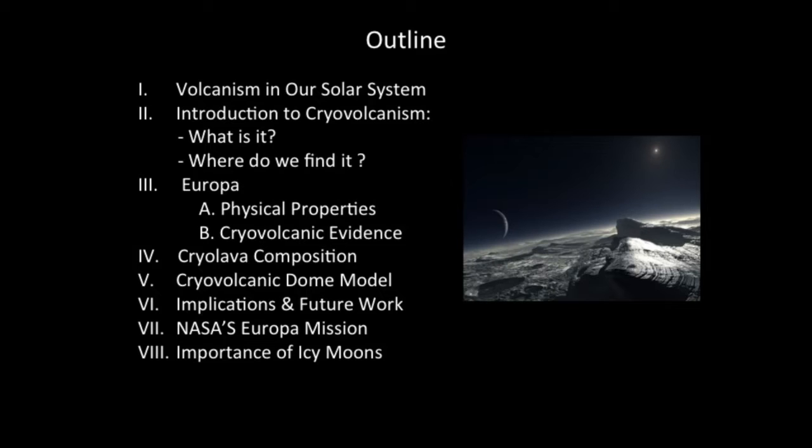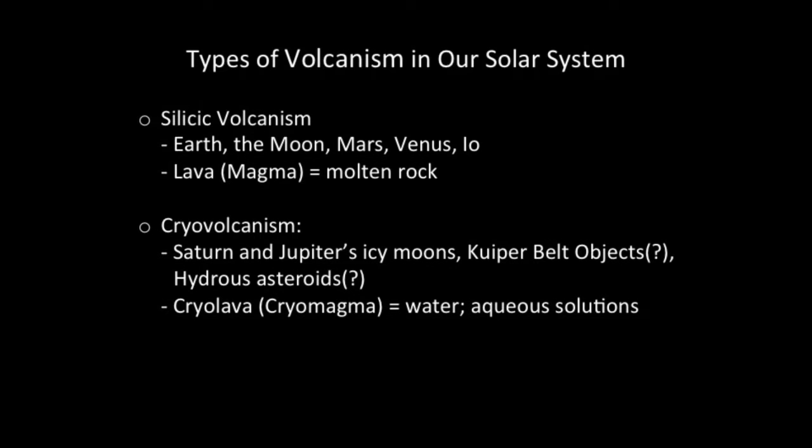We'll talk about the implications of that model. Then we'll touch on NASA's Europa mission. That's very exciting. And then just leave you with a few lasting words on the importance of icy moons. So there's the outline. So let's talk about the types of volcanism in our solar system.